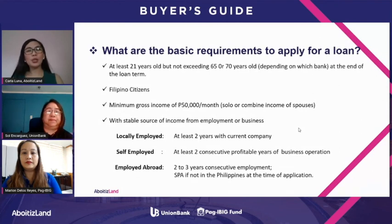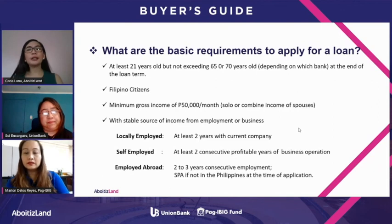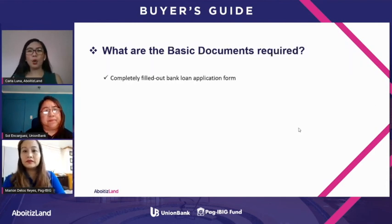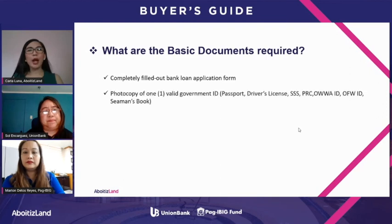Locally employed at least 2 years with your current company. If you are self-employed, at least 2 consecutive profitable years of business operation. And if you are employed abroad or an OFW, 2 to 3 years consecutive employment, and an SPA if not in the Philippines at the time of application. So, what are the basic documents required?